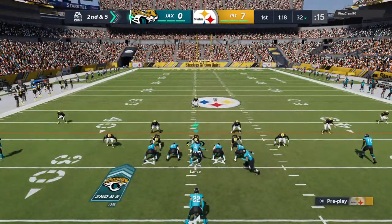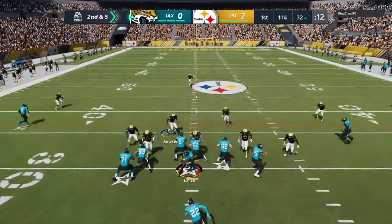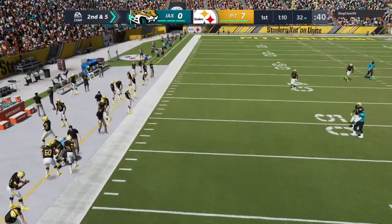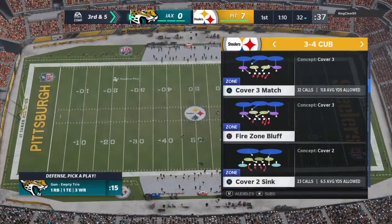Let's go. And we got number 53. The play action fake. They'll look to throw. And this one incomplete. Too much contact to hold on to that one, and it's 3rd down.